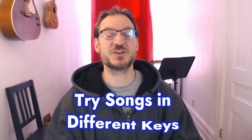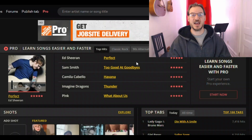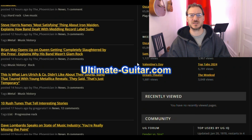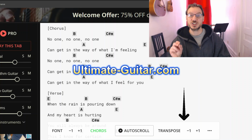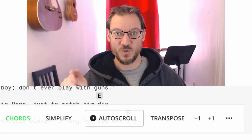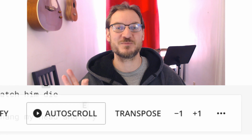Okay, another great way to improve would be to try songs in different keys. And for this, you could use Ultimate-guitar.com. That's the site. You can change the keys, you can transpose and find the keys that suit your voice best. So maybe experiment pressing that +1 or -1 button to find a key that works best for you.